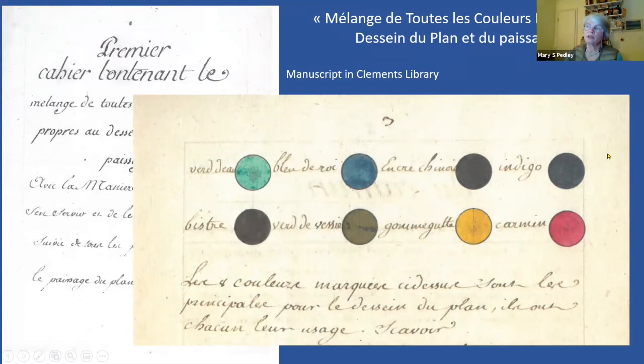And the 8 basic colors it talks about are the color we've seen already, the vert d'eau, the color for water. The bleu de roi is a kind of slate color that is used, as I said, for stone and masonry. The acre chinois is what we would call India ink, which is the color you wrote with and did your outlines with. Indigo and bistre are both darker colors that are used for rocks and for elevations and for that hatching.